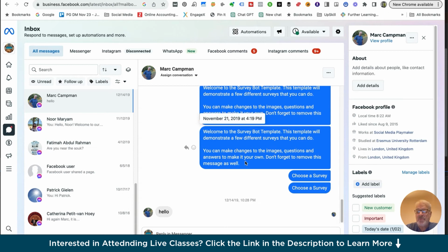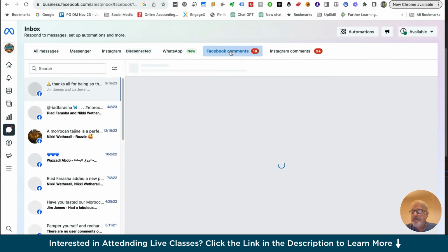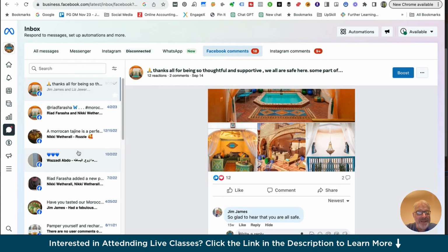So, and that is sort of the dashboard that you have for your inbox. So again, we'll look at your messenger. So that's all the private messages that you received within your Facebook and Instagram business account. The comments, they focus on comments that you get within your Facebook or your Instagram business page. So this is where you can efficiently monitor and respond to comments. So that can really help you with developing your engagement with your audience.